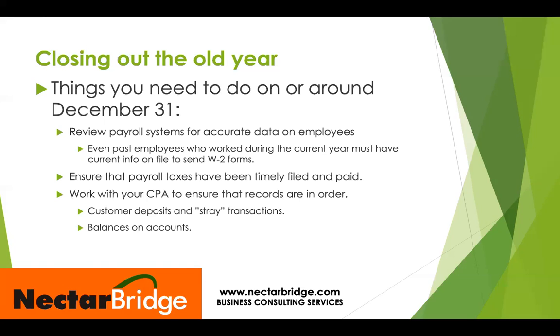It's a good idea to use the Ask My Accountant transaction type in QuickBooks. If you have any doubt, just flag it as Ask My Accountant, and that way your accountant will have a ready-made list of things to look at as they review these things at the end of the year. If you have balances on accounts that shouldn't be there, it's a great time to check on that. Various general ledger accounts that may have balances that are unexpected or not explained, need to clear those up.